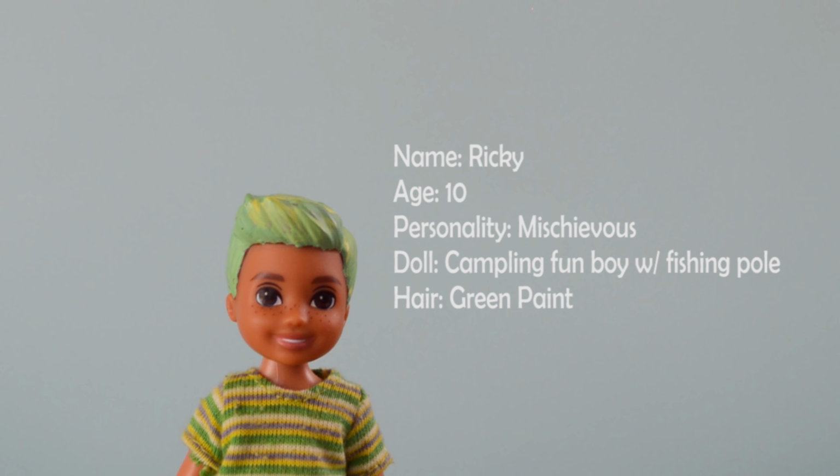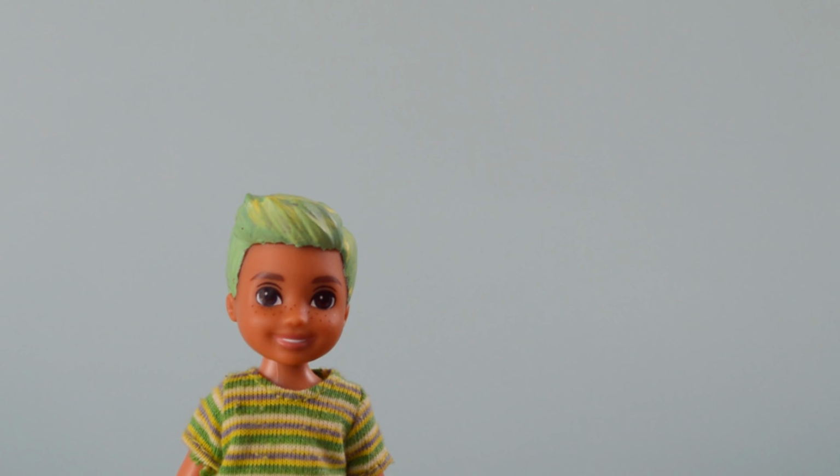I also painted his eyes brown. I think he's the only one in the family with brown eyes, but I really thought he looked really cute with brown eyes. I think their mother has brown eyes. You guys will be introduced to the mother and father later on. I did his eyes in the same way I did my custom doll of myself. There'll be a link to that somewhere at the end of the video. I just painted his eyes brown using a marker.